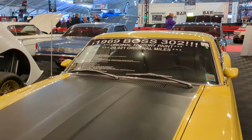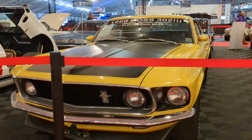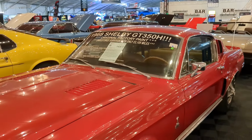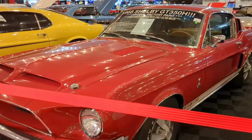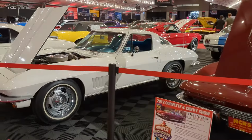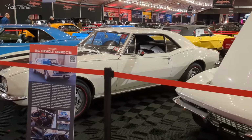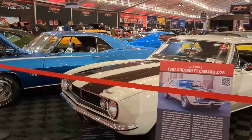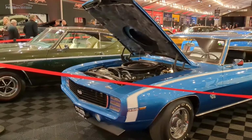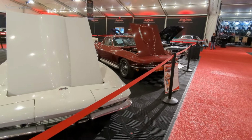'69 Boss 302, 29,000 miles on it. And we just outdid that car with the GT350H with 23,000 miles on it, wearing the original factory paint, folks. It's amazing. Doing a quick walk by of a bunch of different Corvettes and Camaros. Doing a quick walk by of a bunch of different GM power for you.